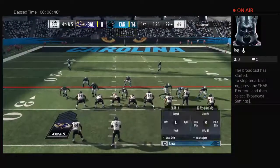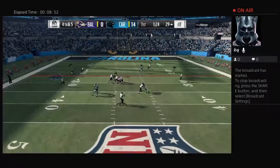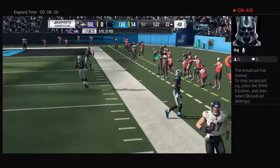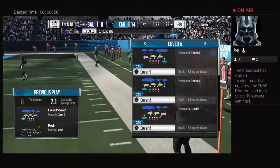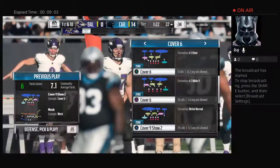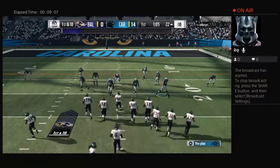Going for it on 4th. They're going to try a second time. Here's Flacco. He's got a man. It's Williams. And he'll be out of bounds as he gets this down about the 21 or 22. Give him 6 on the play there. And that'll be good for a Baltimore first.